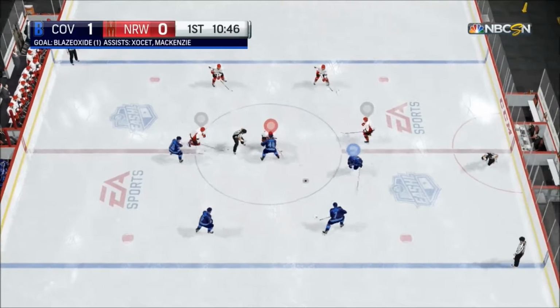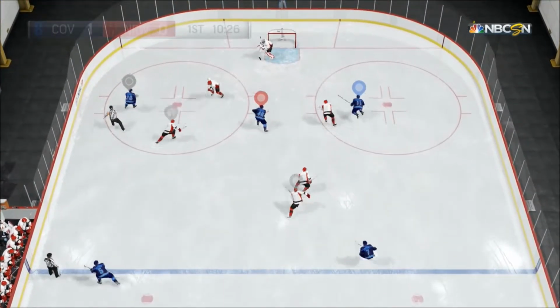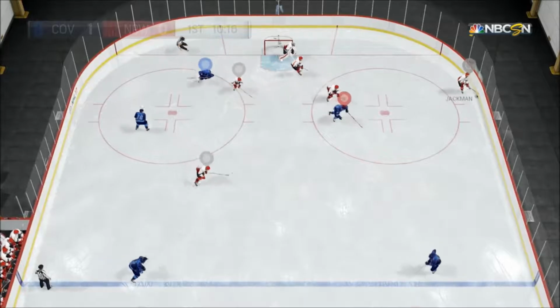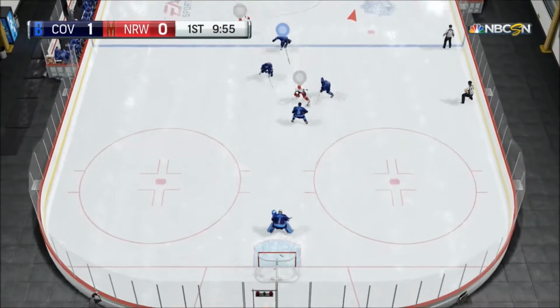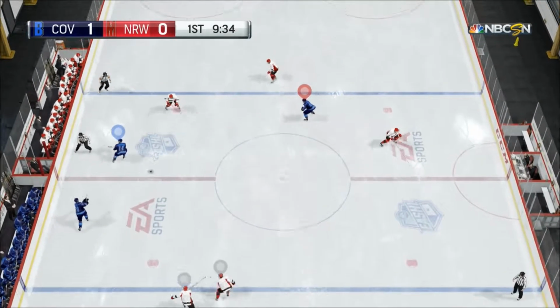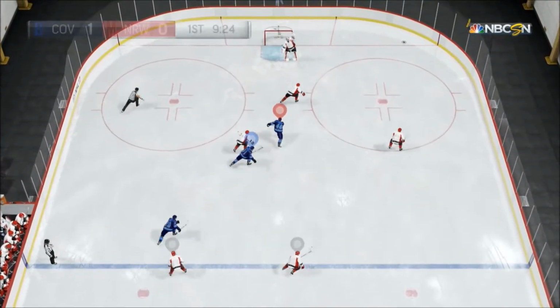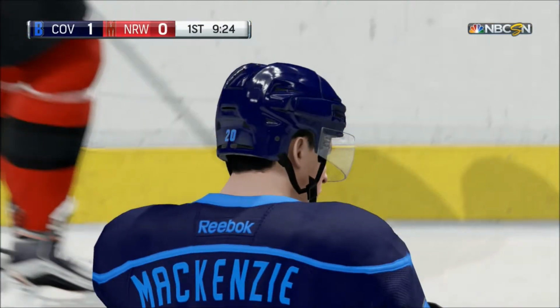Carter's the last man standing. He makes a desperation try for this, but it's not enough. Lets it go. Just wide with the shot. Enormous hit. I saw that play coming from a mile away. Slid to McKenzie. And on the icing, play is stopped, and all the way back it will come for a faceoff.